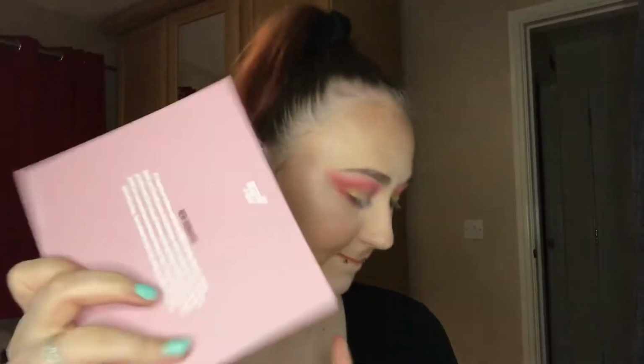This palette, holy moly, amazing. I think Beauty Bay, they've really done it. They have completely done another winner. I'm just going to pop some of this on the lower lash line as well. I just realised I hadn't done that.